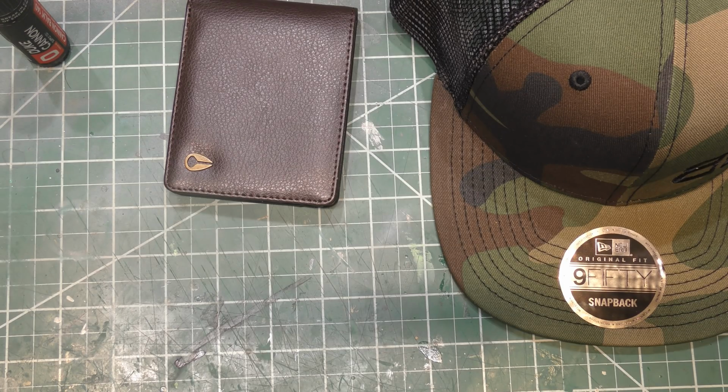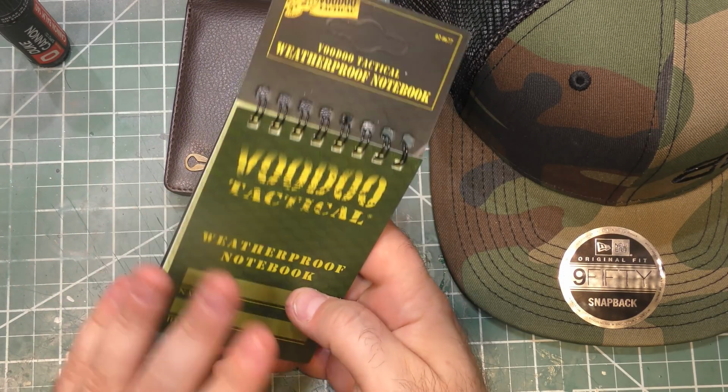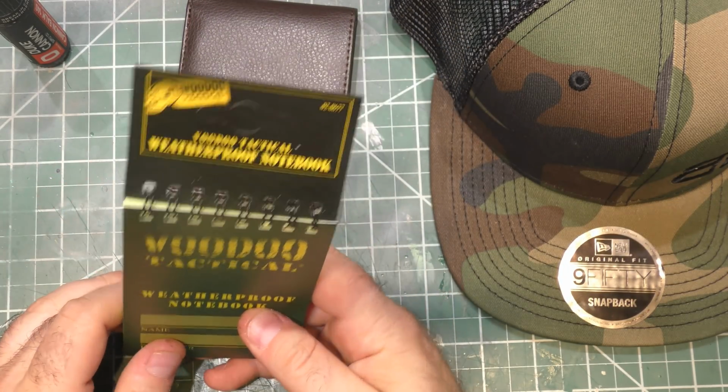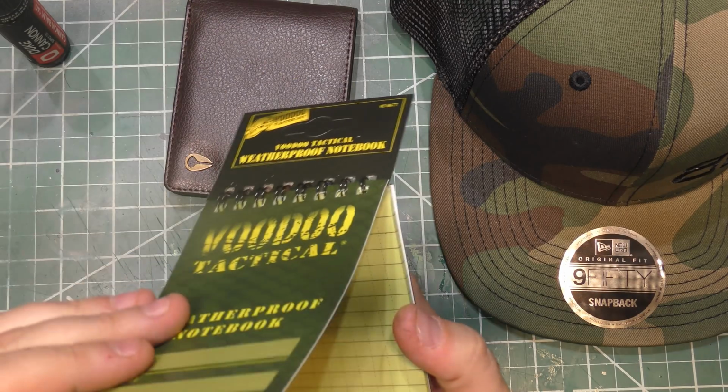Next we've got Voodoo Tactical Weatherproof Notebook. So, two things that I really like in one. I love Voodoo Tactical. I love a lot of stuff that they make. And I love these waterproof, weatherproof notebooks. I use them all the time.